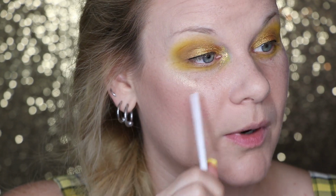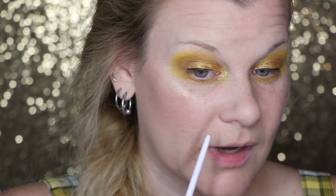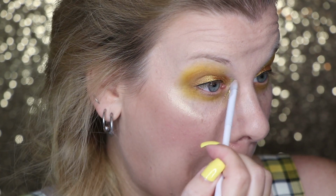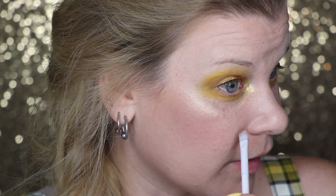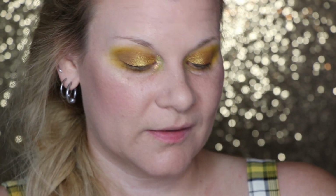Oh, that's funny. On camera, it just comes across as yellow with flashes of gold. In person, I'm getting an orange reflect to it. Oh, there you go. You can kind of see it there. Okay, for liner, sticking with the yellow theme, I'm using my NYX Epic Wear Liner Stick in the shade Pineapple Punch.